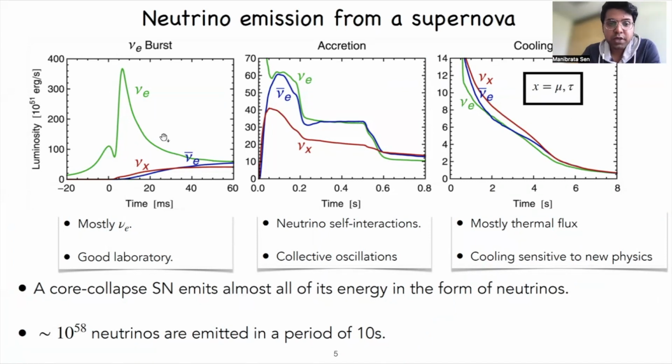Because of this large dominance of nu e flux, it is a very, very good laboratory to do all sorts of new physics tests. Now, after this, as we go more into the 100 millisecond time window, the other neutrino flavors also start taking over, and then the neutrino flavor hierarchy becomes less obvious. This is the accretion phase.